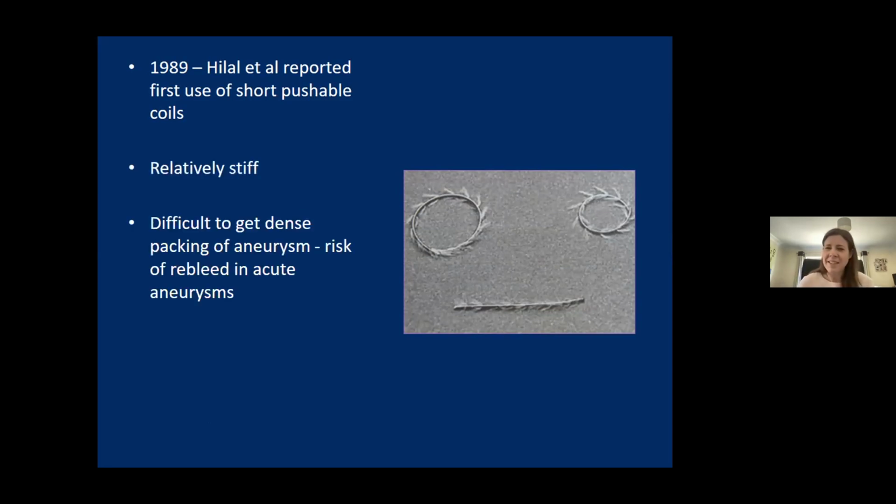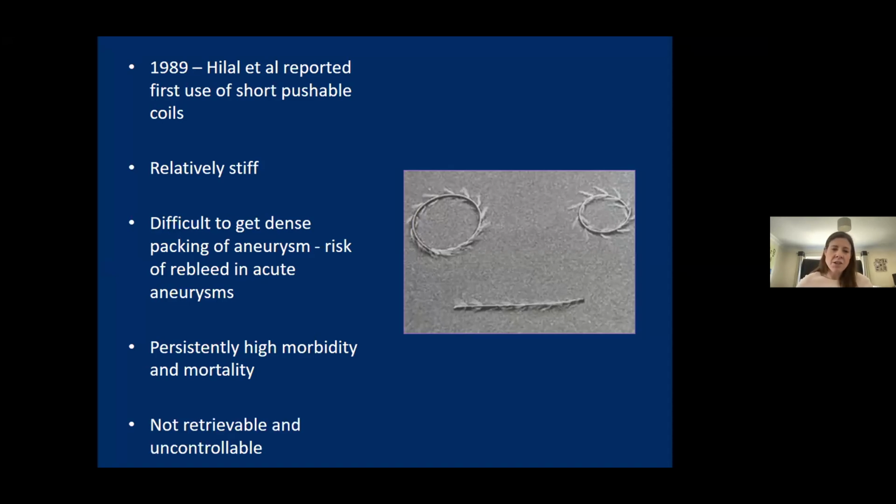If you just click through all of this, actually, Rob. So it was difficult to get dense packing of the aneurysm. There was a risk of rebleed, especially in acutely ruptured aneurysms. And so there was still this persistently high morbidity and mortality that the neurosurgeons really didn't feel was worth the risk, when in their hands they could clip an aneurysm.